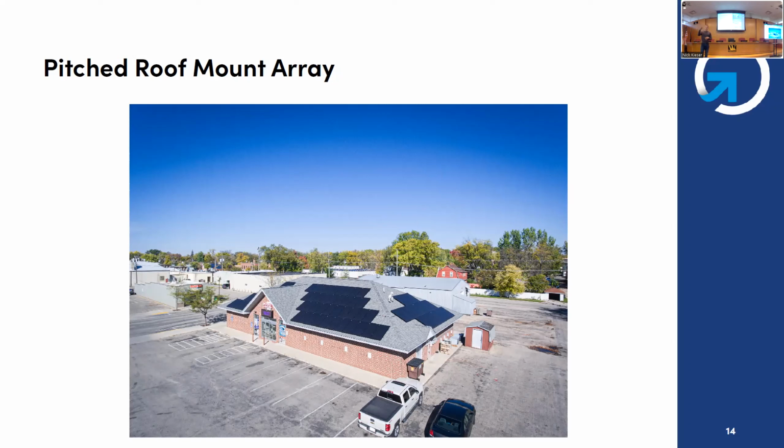And then a few of the city buildings will be like this. The maintenance building down the street here actually has a metal roof, and many of our customers who have a metal roof prefer a non-penetrating style of racking. We use an S5 clamp that goes onto the seam of the roof, and we clamp a bunch of those on, and the panels sit on top of that racking. So it's kind of a happy medium between a ballasted and something that penetrates.